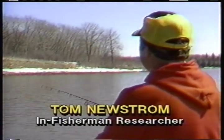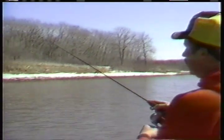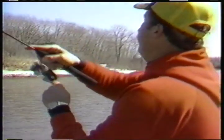Well, I tell you what, Al, these fish are just nudging this bait. I mean, they're just hanging on. Look at that fish. Nothing like last night. They just were hanging on it. Get him, Tom. Get him. Oh, I love it. Looks like a good fish.